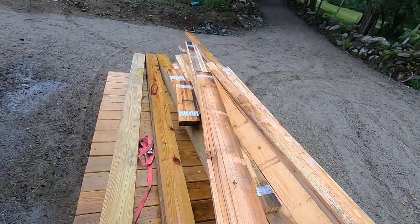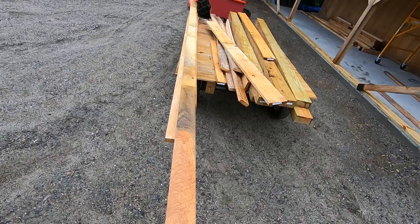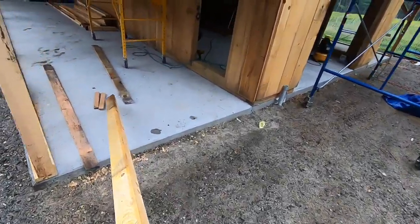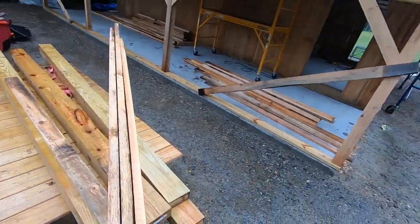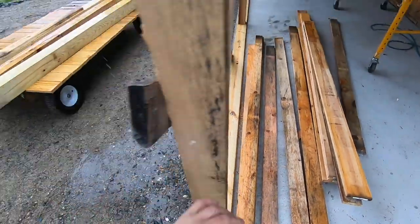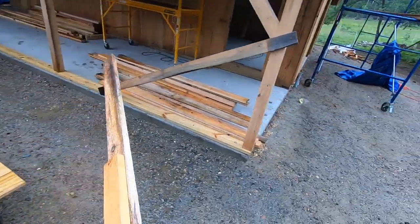Put all of our batten in one area. Let's get the trim in undercover. That'll do for trim work.